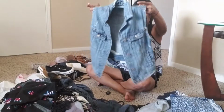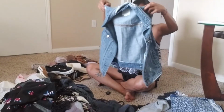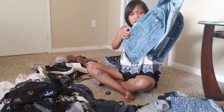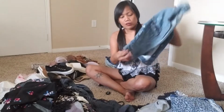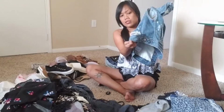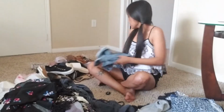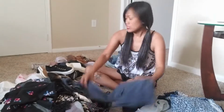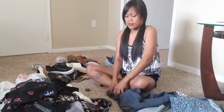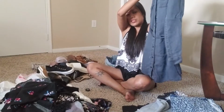Another jean or denim vest that I got from American Eagle. They are so cute, but it's kind of big on me, and they have the style of, you know, rips. There's a rip in here, rips everywhere on this vest. That's for the Poshmark.